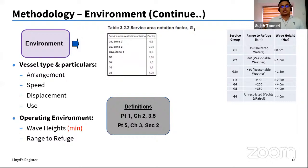The environmental conditions are usually developed from physical variables of a statistical nature. The load criteria used for design are based on the environment data for that particular area and operation of the craft. So you can see a table like a service area notation factor. These are the factors multiplied into the formula when you select the specific zone where this vessel is operating. I'll name a few. G1 is near the shore, which basically limits the vessel to operate within 5 nautical miles from the shore. So G1 is not a seagoing vessel. G2 onwards is considered a seagoing vessel.